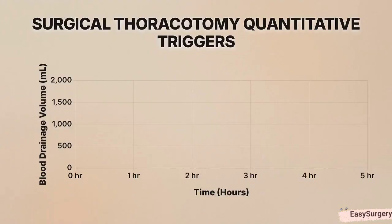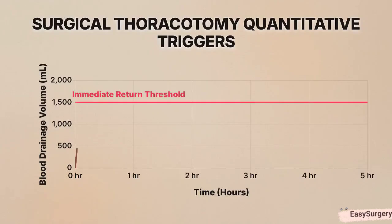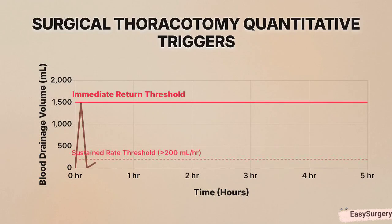This line graph displays the strict quantitative triggers for surgery. If placing the chest tube results in an immediate return of 1,500 milliliters of blood, the patient requires an emergent surgical thoracotomy. The secondary trigger tracks sustained blood loss. If output maintains a steady drainage of greater than 200 milliliters per hour for 2 to 4 consecutive hours, surgical intervention is again mandated.